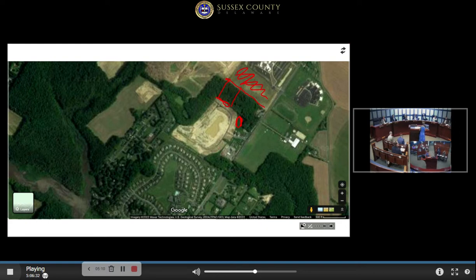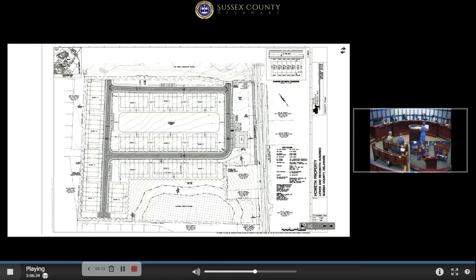Let's see. Oh, here's the clicker. All right. So I would like to say that both Mr. Hutt and the engineer, is it Lardner, last name, have actually misrepresented the edge of the forest. This is one of their plats. This is a very preliminary plat that was with the PLUS application, but here is where they have shown the edge of the forest to be.